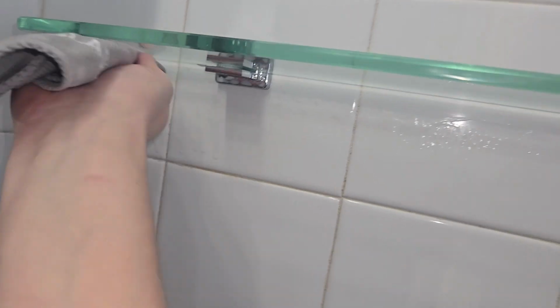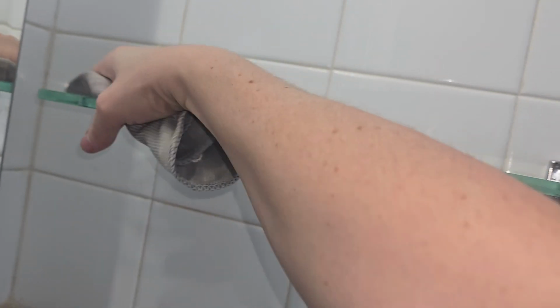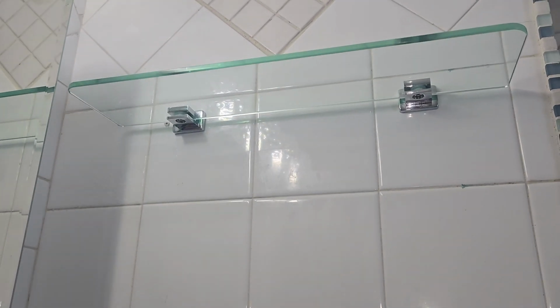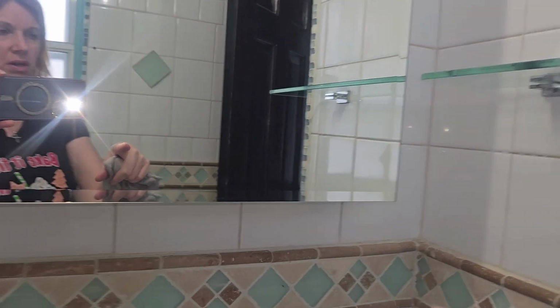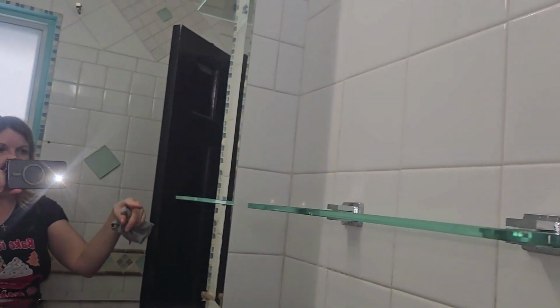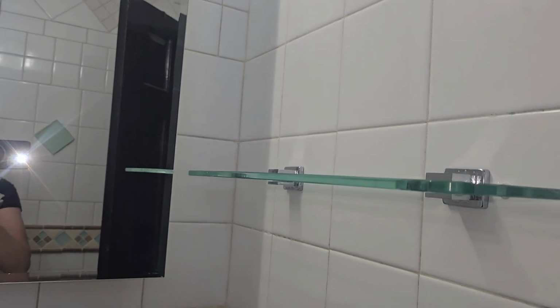So I'm just gonna go grab my step ladder because again, I've got a few spots here that I just need to work on to get some of the other residue off. And I gotta do this wall, and I gotta do this wall over here as well. So I'm just gonna quickly wash the walls and finish the outside of this mirror and finish these glass shelves. And then I'll be back ready to hang up the shower curtain and add some accessories to this shelf.